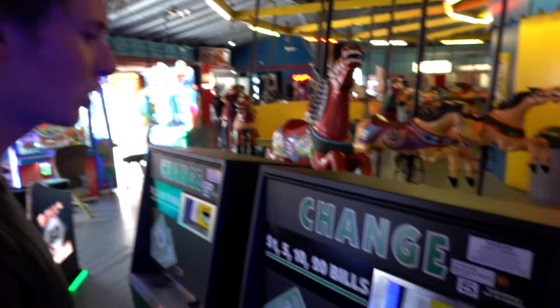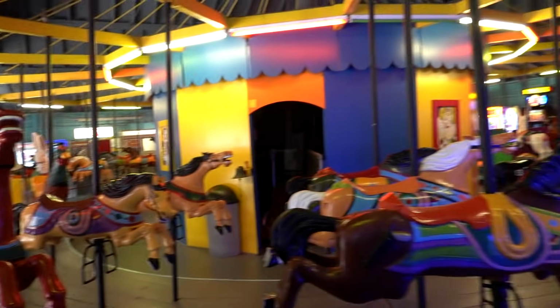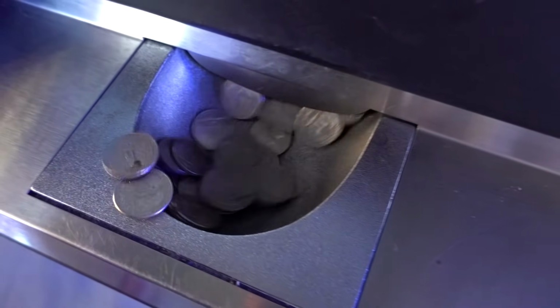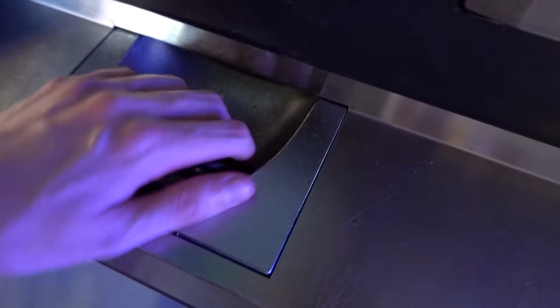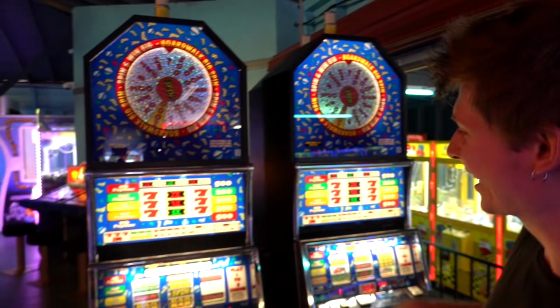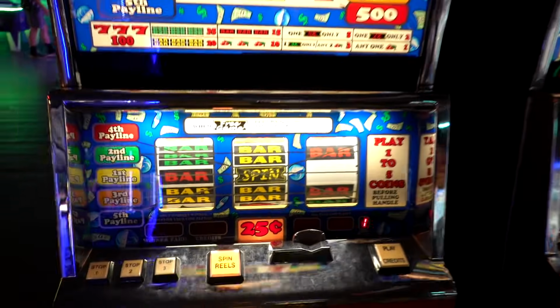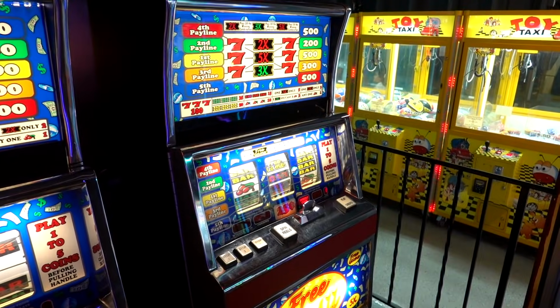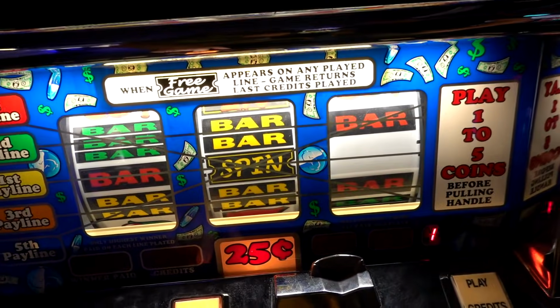Alright guys, we're going to get some change over here. Dude, look at this. The carousel is literally in the middle of this place. Super cool. Let's get some quarters over here, baby. Nice. Oh man. Look at that. Dude, they got slot machines. Check this out. Now, I think you win tickets, right? Yeah. Maybe. I don't know. Is there a ticket thing?